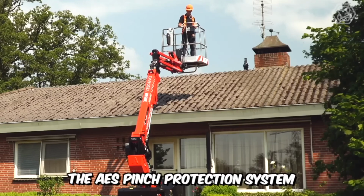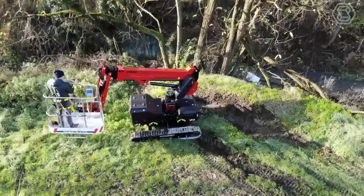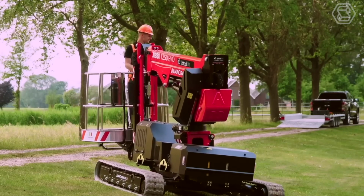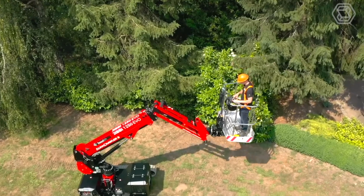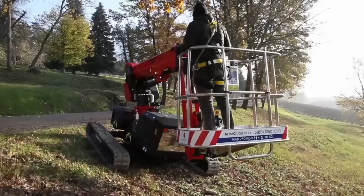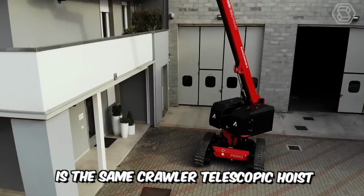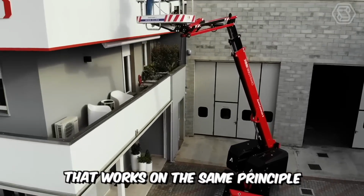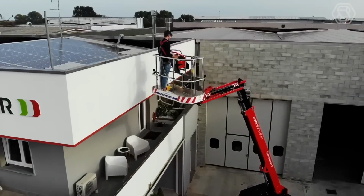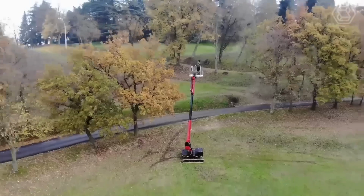The AES pinch protection system is designed to prevent serious injury by stopping the machine when the operator presses against it. The machine can also have an ultrasonic collision avoidance system, an optional kit that can be ordered for the Jibby 1890 Primo series. The Jibby 1250 EVO model is the same crawler telescopic hoist that works on the same principle. The only difference is that its performance is slightly lower than that of the 1890 Primo model.